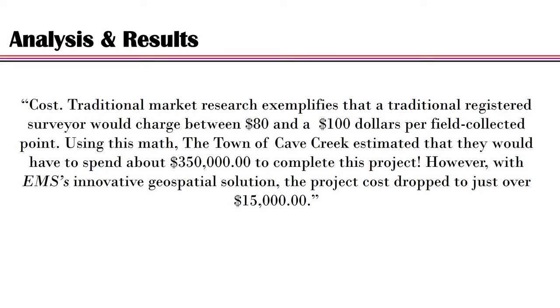And Phil, I'd let you wrap up here. Any thoughts on cost or speed, repeatability? Well, it's fair to say that it's hard to say if these are hard and fast numbers, but suffice it to say, the client uses this data every single day. He has no problem paying that money to us, and thinks it's well worth it.